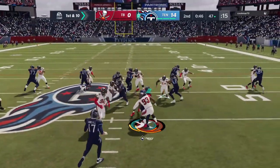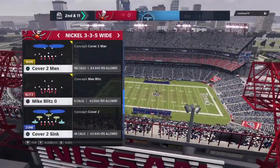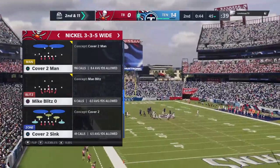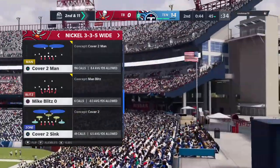Derrick Henry. And he'll lose yardage on the play back at the 45-yard line. Brought down. The Titans going to use the first of their timeouts as they'll stop it with just over 40 seconds to go in the first half. 45-yard line.